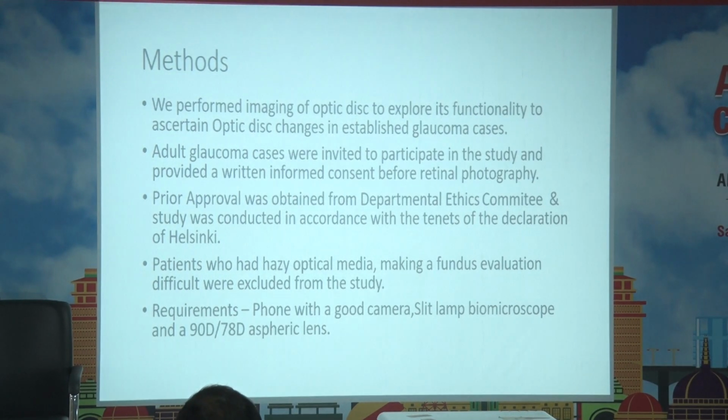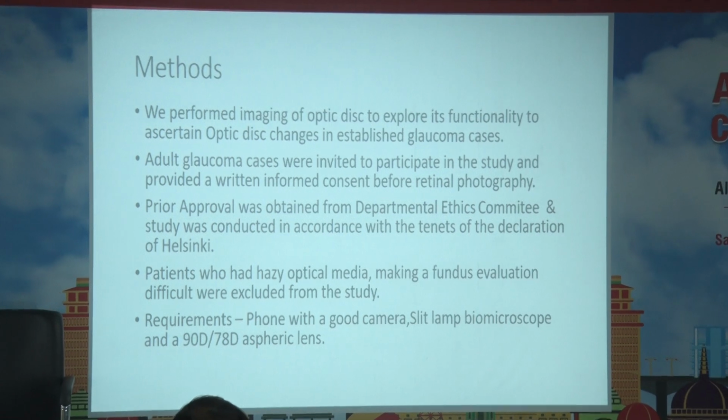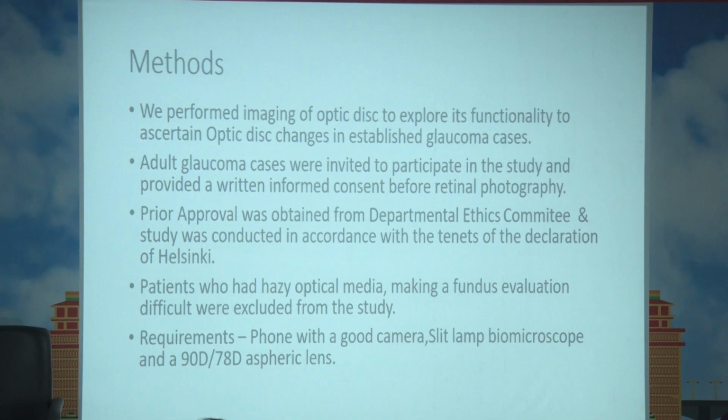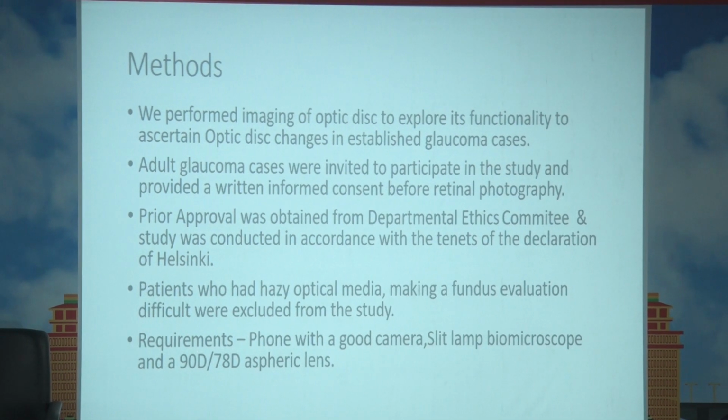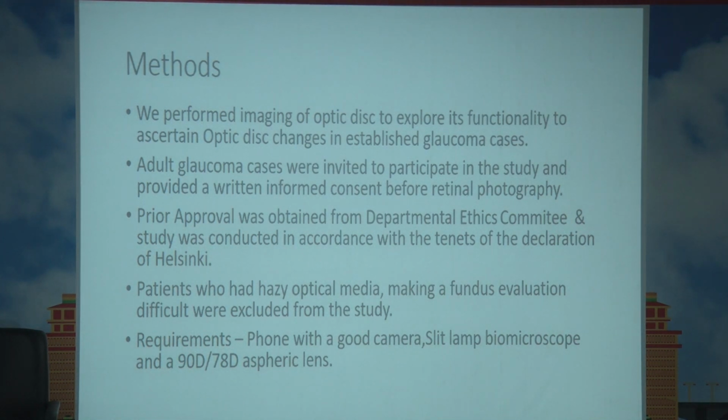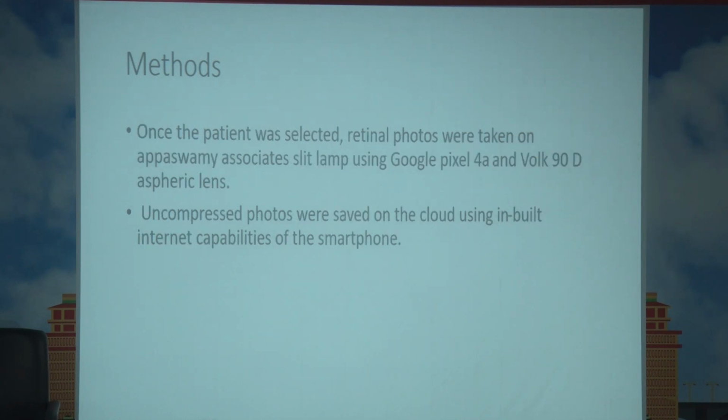Glaucoma cases were invited to participate in the study and provided written informed consent before retinal photography. Prior approval was obtained from the DEC and the study was conducted in accordance with the tenets of the Declaration of Helsinki. Patients who had hazy media making fundus evaluation difficult were excluded from the study. The requirements were a phone with a good camera, a slit lamp biomicroscope and a 90D or 78D aspheric lens. Once the patient was selected, retinal photos were taken on an Appaswamy Associates slit lamp using a Google Pixel 4a and a 90D aspheric lens.